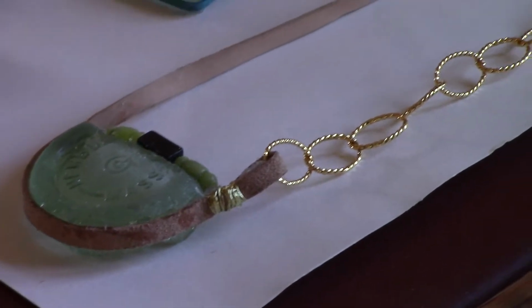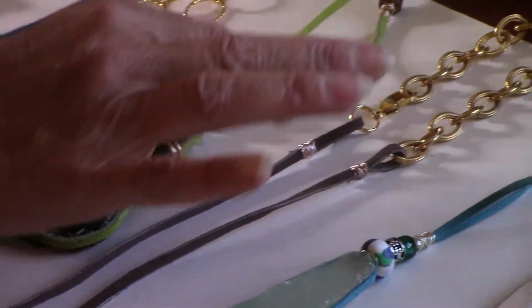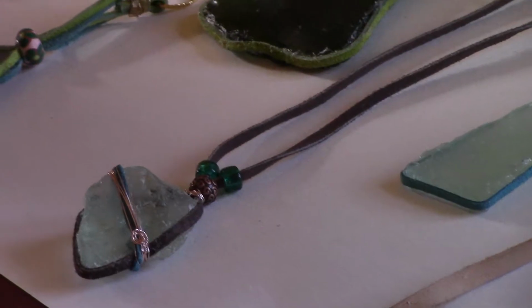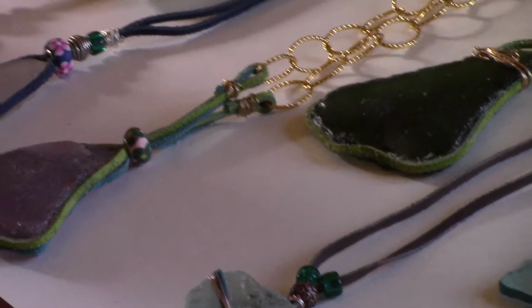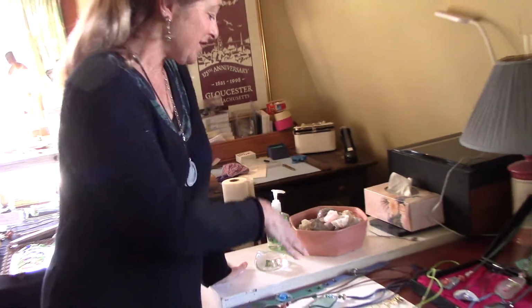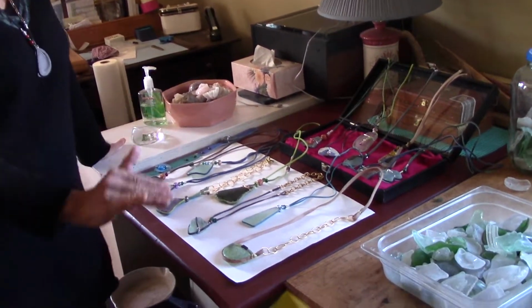I've found these beautiful findings that I could use to enhance this, and it's all functional. And most of these pieces wind up being pendants, like the one I'm wearing. Mostly long because they're just such big pieces. You can't really wear them too close here. And I've done a couple of bracelets. But it's just a very exciting new direction to go in.